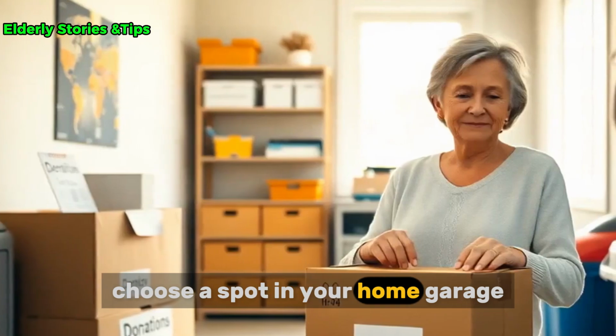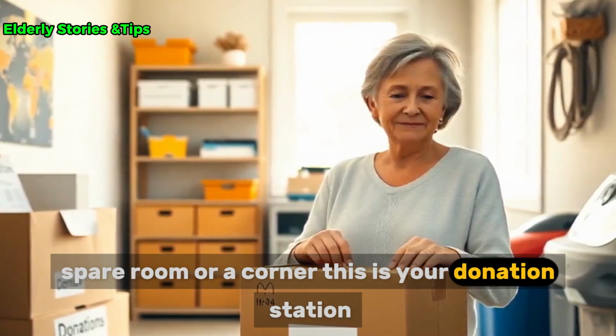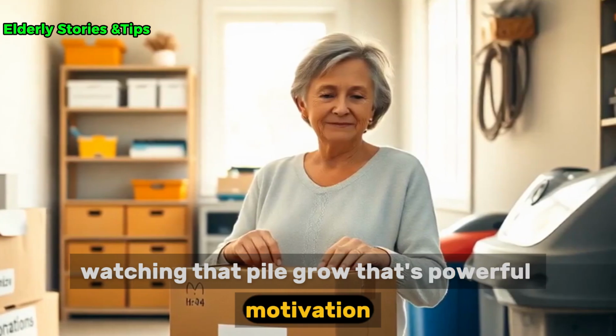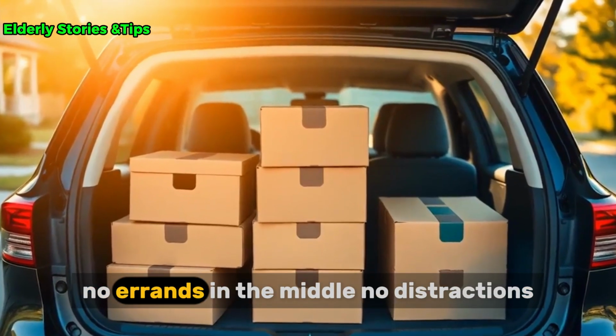Choose a spot in your home, garage, spare room, or a corner. This is your donation station. Everything you're letting go of goes here immediately. Watching that pile grow, that's powerful motivation. 1 trip to donate after your 48 hours. No errands in the middle.